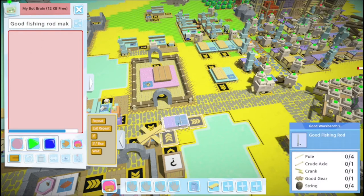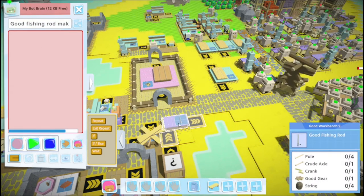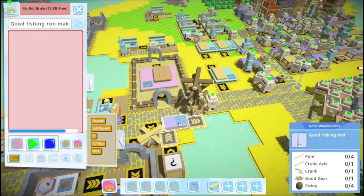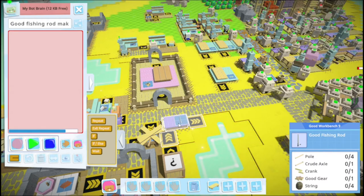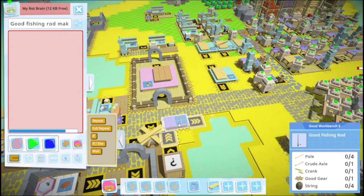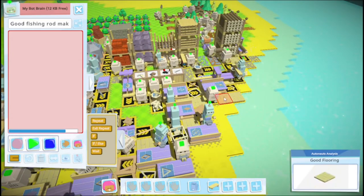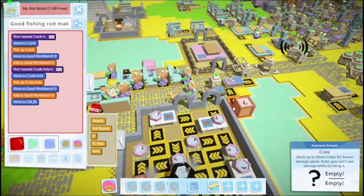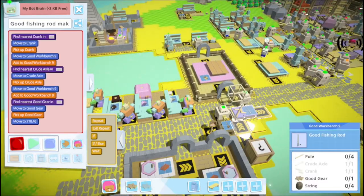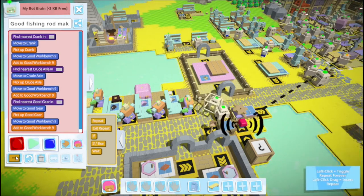Teach. This one's going to be probably a little difficult. I might have to actually make him into 2 parts. I think I'll do that. I'll just do double robots on this. A crude axle, a crank, and a good gear. So we're going to go grab a crude axle, a crank. I don't think I got enough memory for him. I'm going to have to memory upgrade this guy because he's going to do that forever.